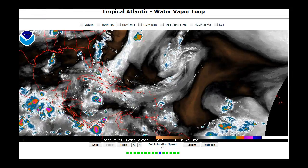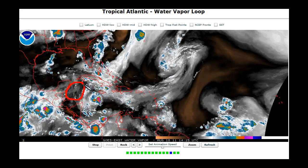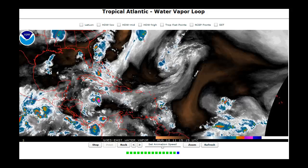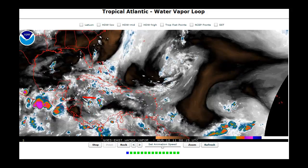As you can see here on the water vapor imagery, you see this dry air still to the north and west of the system here, so it's still going to have to continually battle this dry air, and it has done a pretty good job of moistening up its environment in this area as it moves to the west-northwest.